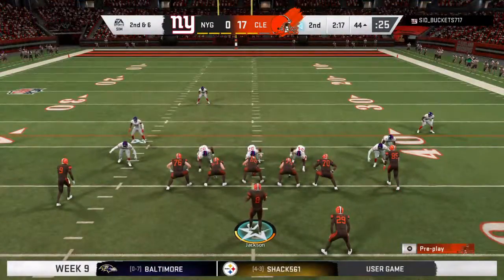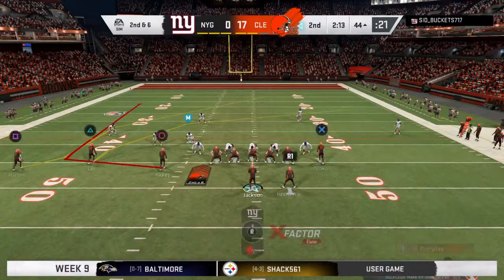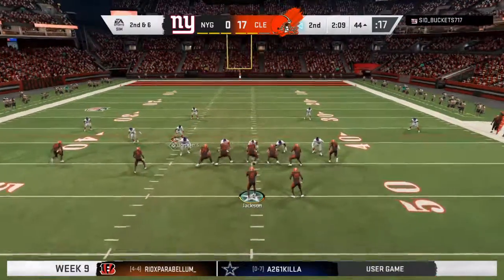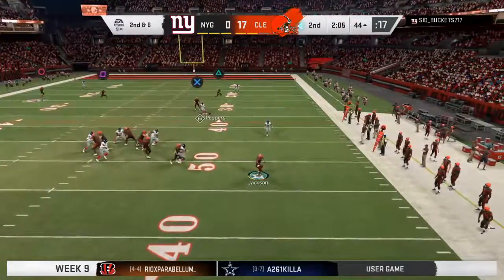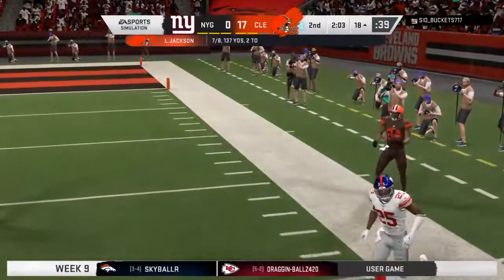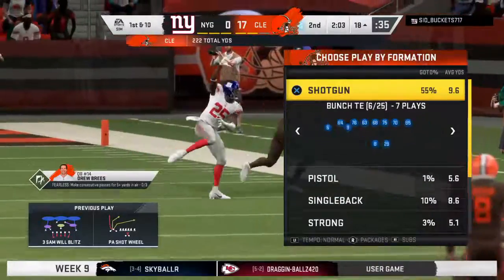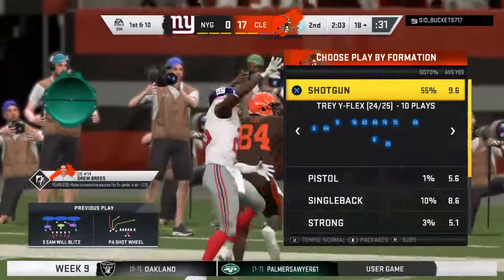They don't need to run another play here before the 2-minute warning. Let's see if they do it anyway. From the 44, Jackson escaping the pressure right. On the crossing route, complete. That's Lee. And they'll have it in the red zone before he crosses over out of bounds. That one good for 26 and a first down.